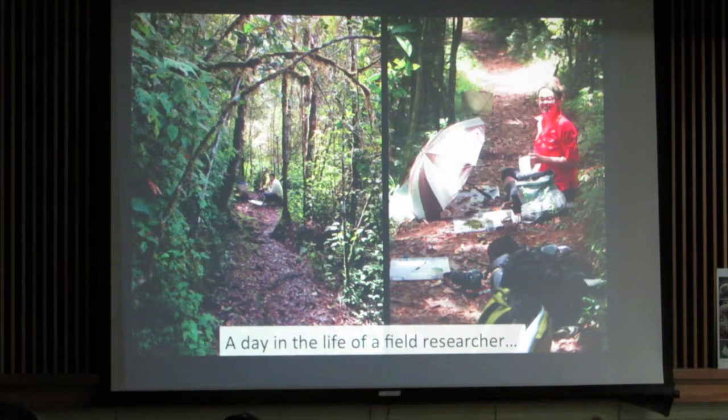Day in the life of a field researcher. This tiny thing over here is Danny amongst this huge forest. In this particular forest, it's a combination of primary growth and secondary growth. This particular region was primary growth.